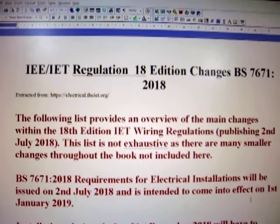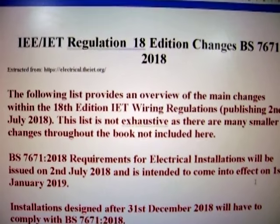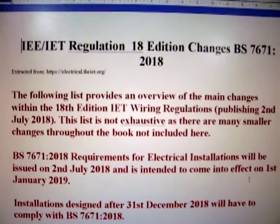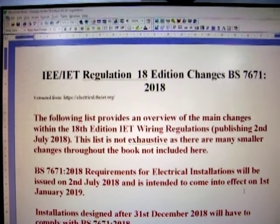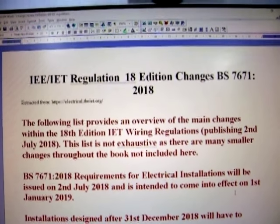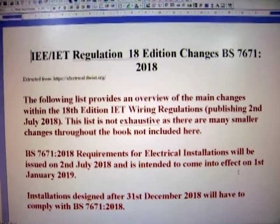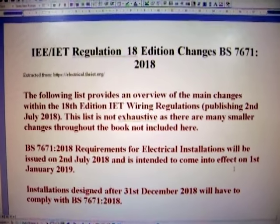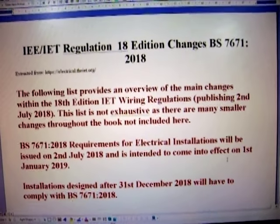Okay, good evening. What I want to look at is the changes in regards to the IET Regulations 18th edition. Now, there are changes coming in, and this is due to be released on the 2nd of July 2018. It then comes into force from the 1st of January 2019, and it means that you as electricians will need to be working to that standard in regards to the new IET regs. Okay.